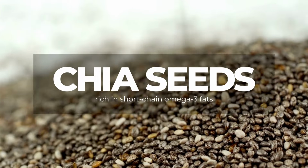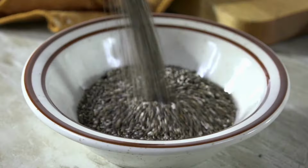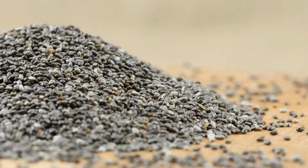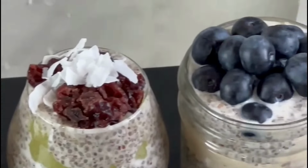Chia seeds are an inflammation-fighting low histamine seed, packed with both protein and fiber. They're rich in short-chain omega-3 fats that help fight inflammation on a cellular level, and they're quite plain tasting, so they can be customized, like in my chia seed pudding.